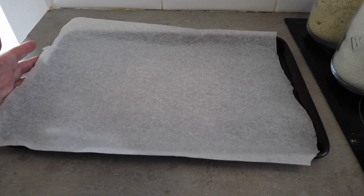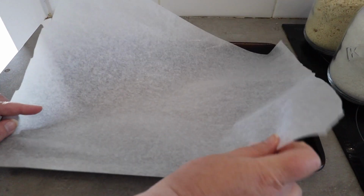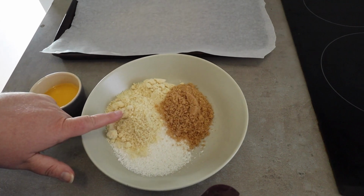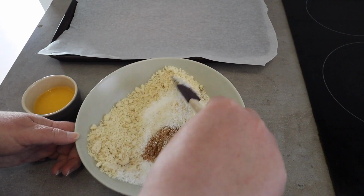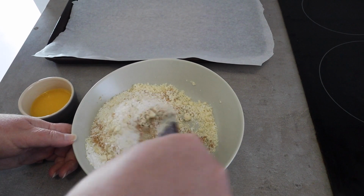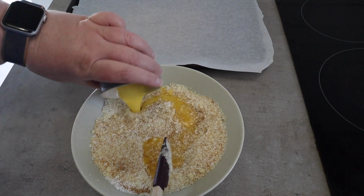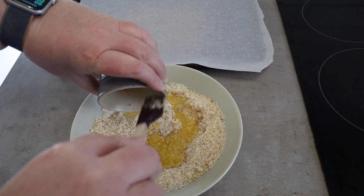I've preheated the oven to 160 degrees Celsius, 320 Fahrenheit, and lined a baking tray with baking paper, and then we're going to mix our base ingredients all together. We've got our coconut, our almond meal, and our Sucrin Gold. Just mix this together a little bit, and it doesn't matter if there are a few lumps. Then I'm going to add in the melted butter, and it should go to a wet sand sort of consistency.